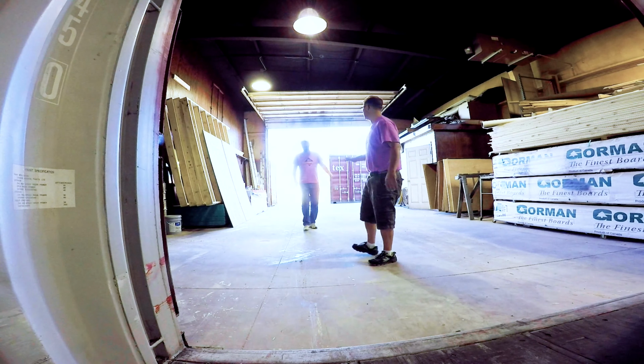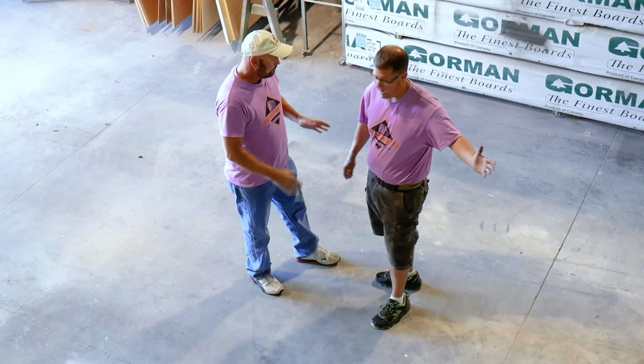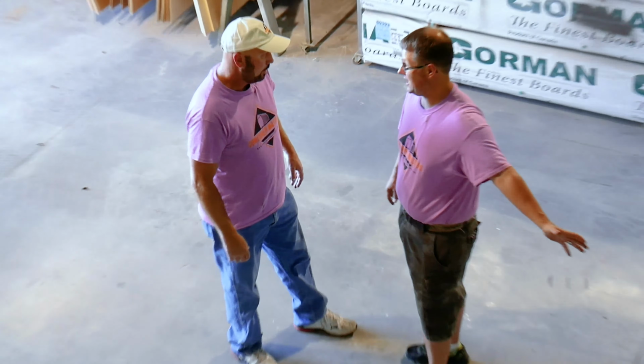Hey, what's going on? We got a new container in here. I'm pumped. We got this container in here. Man, this is from Melissa and her mom. And so this is one of 6 containers all going into one build. It's going to be awesome. That is cool. Yeah. I'm excited to see that.